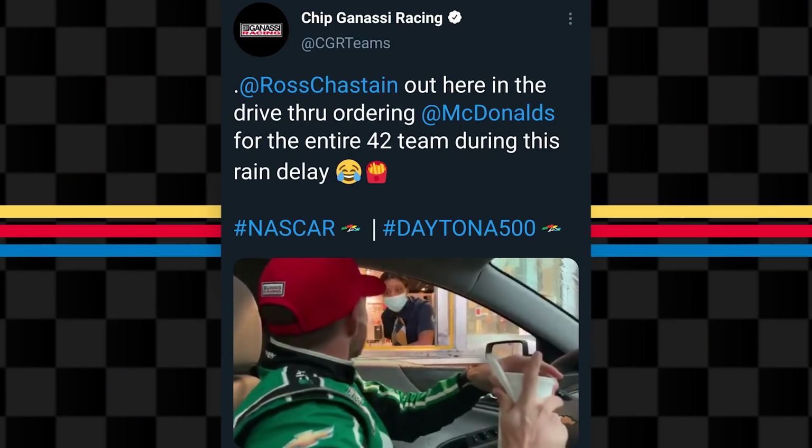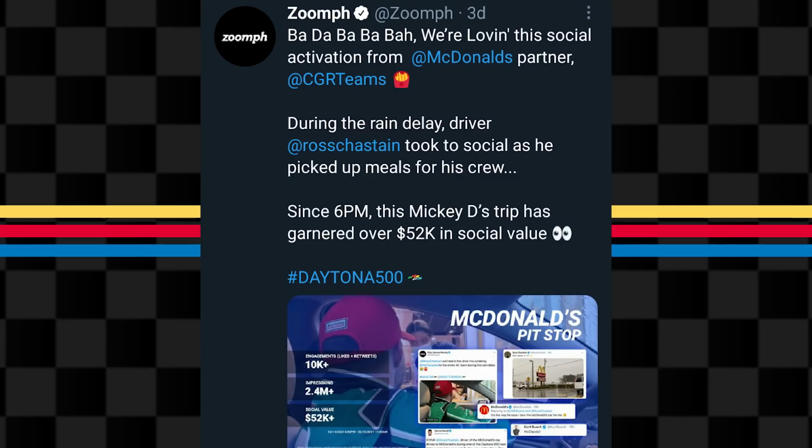But hey, I'm glad McDonald's stuck with Chip Ganassi in a big way, and they got some good value for their partnership last weekend during the rain delay. During that lengthy red flag in the middle of the Daytona 500, Ross Chastain went and visited a McDonald's across the street in his fire suit. He went through the drive-thru, got it all on video. It was pretty funny. Well, according to Zoomph, who I guess monitors these kinds of things, McDonald's garnered over $52,000 in social media value from that little clip by itself.